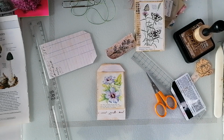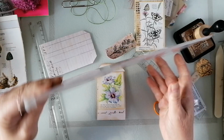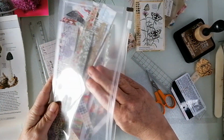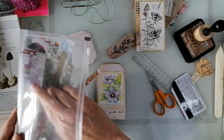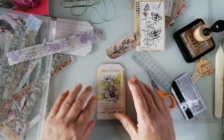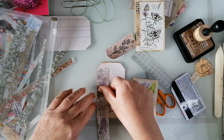I used my Foshi on the last one, so I should do the same on this one. I've got my gel print ones as well, but I think these are a bit more supple. Actually, that would look nice with that. Yeah, I'll go with that one. Okay. Just want a little bit of colour, I think.